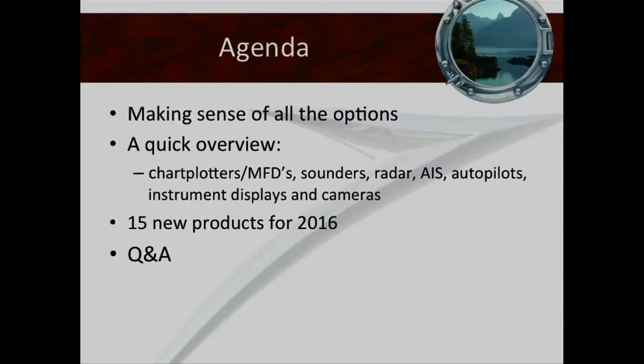Here's the agenda. We're going to look at all the different choices you have out there, starting with an intro to electronics choices and a quick overview of the different types of electronics products you can have on a boat. This is not going to be electrical, it's strictly electronics. Then we're going to look at 15 new products for 2016, and I'm going to open the floor for questions and answers as well.